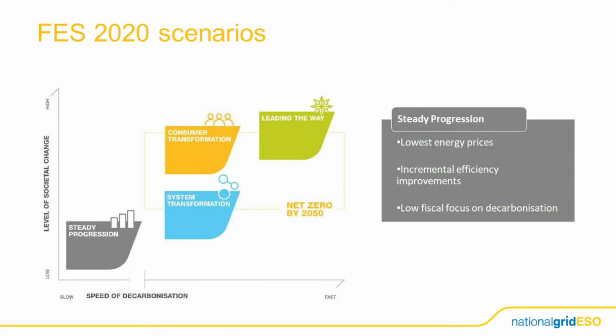So we've brought out the three greatest differentiating factors between the scenarios. The key differentiators are fuel prices, energy efficiency, and technology choice. Steady progression in the grey box is our least decarbonised scenario, and in fact it represents the credible least decarbonisation of the I&C sector by 2050. Due to the strong correlation between energy demand and energy prices, we've used the lowest energy prices in steady progression in order to encourage higher energy demand. We also have the lowest energy efficiency improvements in this scenario and a low fiscal focus on decarbonisation. This is the extent to which spending money on decarbonisation is a priority for the government and society. None of the UK's energy efficiency or decarbonisation targets are met in steady progression. This is in sharp contrast to the other three scenarios where the 2050 target is met.